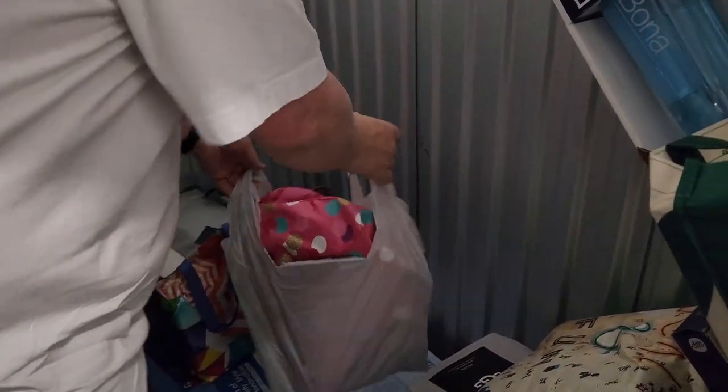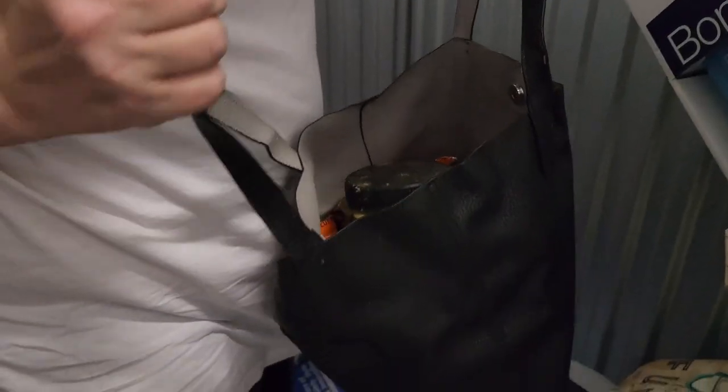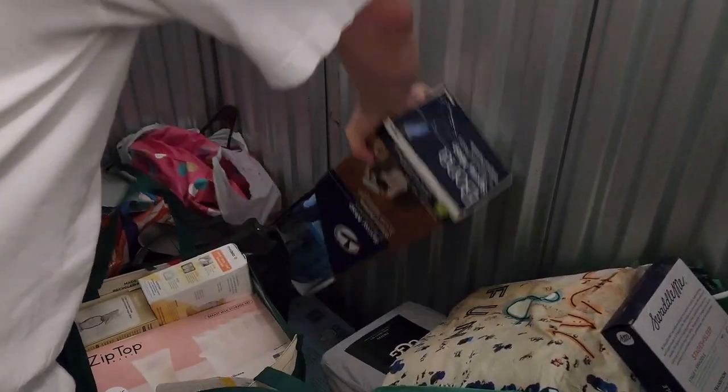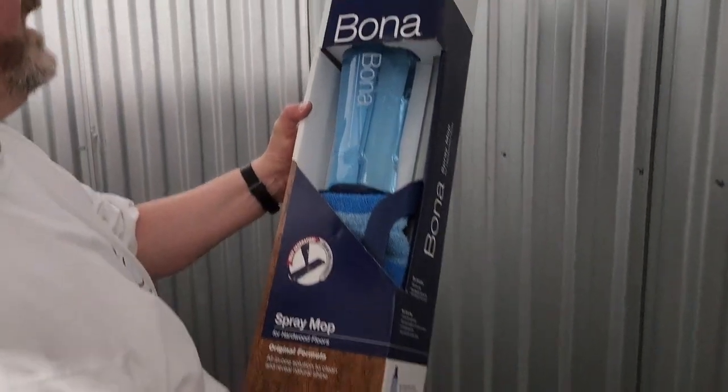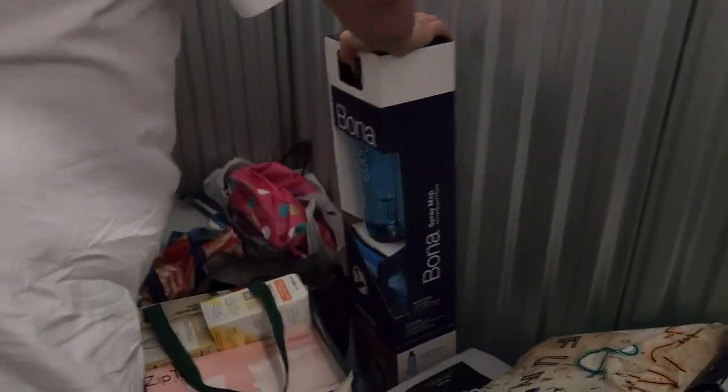Okay. That's just bags? That's food. This hasn't all been good. Yeah, no. Paper plates? Okay, those are all right. My mom took them all yesterday. What is that? Bona spray mop. Oh, it's full. Well, that's all right.